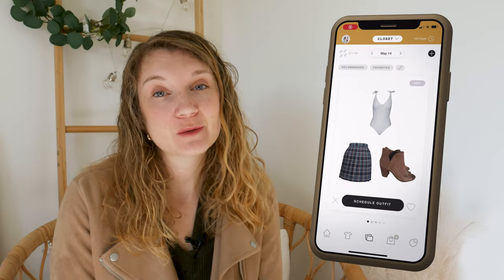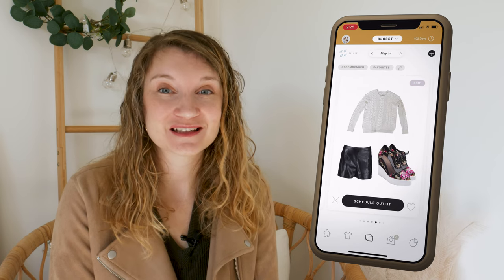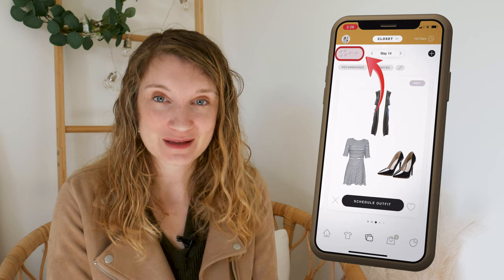In the outfits tab, you can scroll through outfit suggestions for your day that are expertly styled from the clothing pieces already in your closet, that are also personalized for your weather and activities. Within your profile, you can set the location so that your app will display outfits that are suitable for the weather of the day. It also displays the max and minimum temperatures and the forecast for the day in the top left. You can favorite outfits you like by pressing the heart in the bottom right corner.